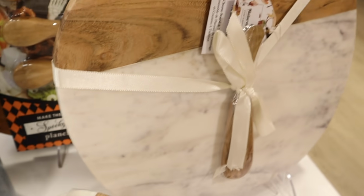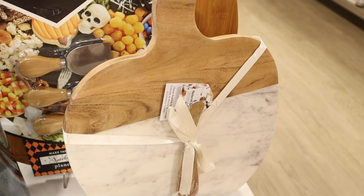But keep your eye out for apple decor, because I feel like that gives you a little bit of a different edge and brings a fun little twist that also brings in different colors that you can use for fall, not just orange. And so keep apples in the back of your mind when you're out shopping.